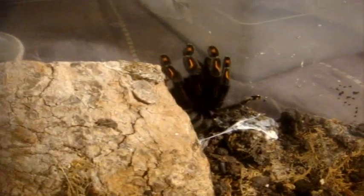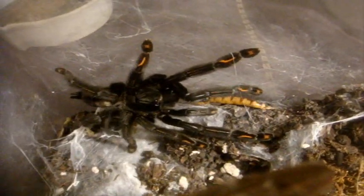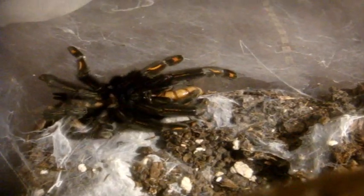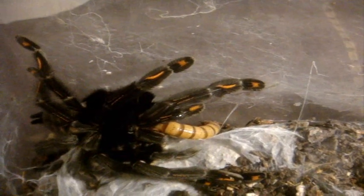Here's Josie, Psalmopoeus irminia, Venezuelan sun tiger. Oh, she's going for the wrong thing. I'm not sure if she's going to eat after that. Maybe. Good girl, Josie. Not as big as the P. cambridgei, but it's still a very uniquely colored tree. And the Nike stripes on her legs, that means it's the fast one. Gotta be careful when you're dealing with these ones. Very fast and pretty nasty.